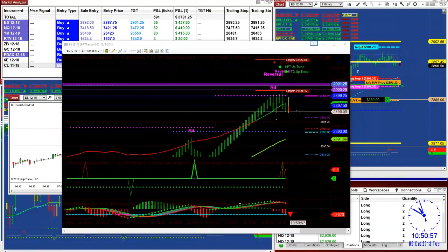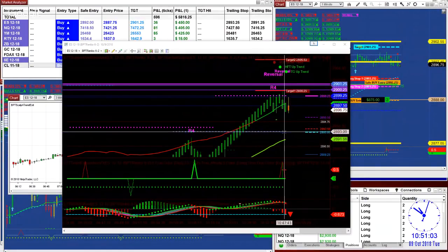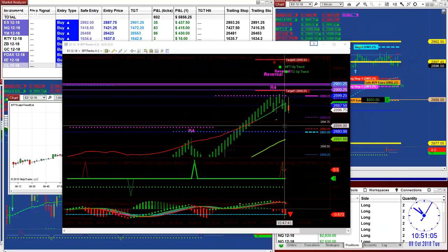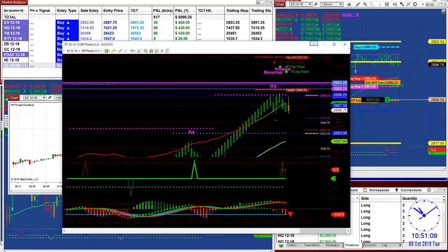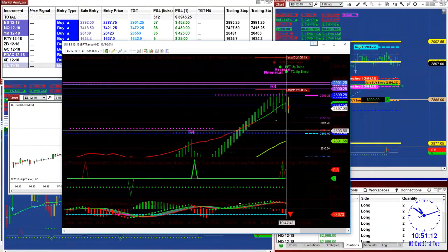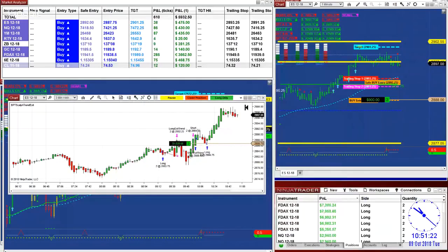And there we go. Look, it's dropping. Where is this ES going? It's coming to exactly the 9350, right there. Watch it. 9350, this is where the ES is going to pull back to.